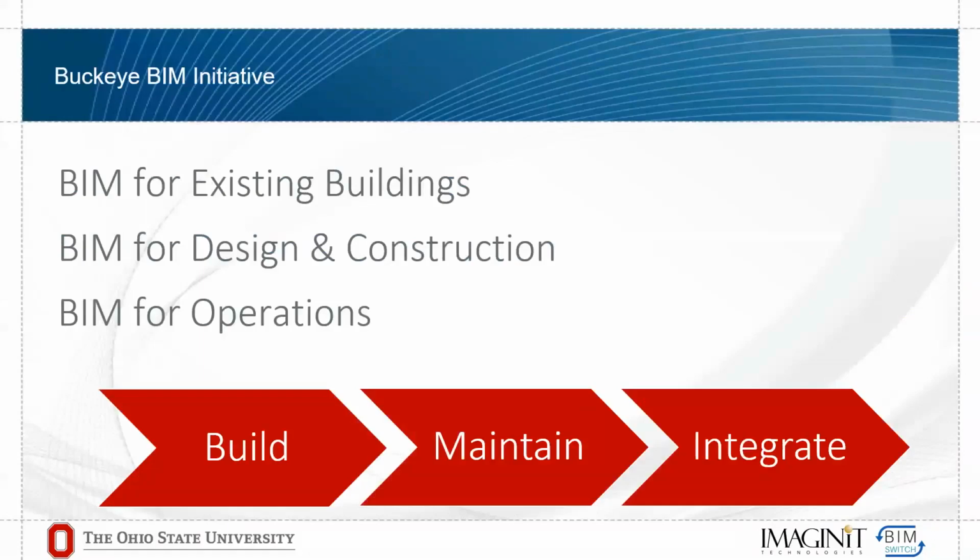Really this breaks down into three different parts from our perspective. We have BIM for existing buildings, which I'm primarily going to talk about this afternoon. We also have been doing a lot of work around BIM for design and construction. We recently published our fourth version of our BIM project delivery standard, which is required in all projects over $4 million.